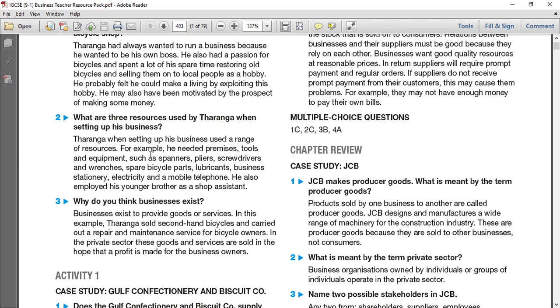Because resources mean land, labor, capital, and entrepreneurship, everything. So even the younger brother is also a resource, right? Also, employing the younger brother as a shop assistant, that is also a resource.